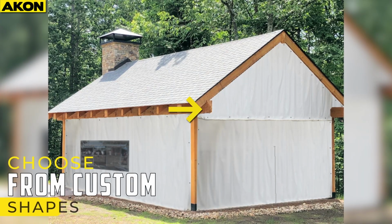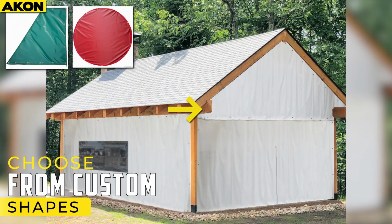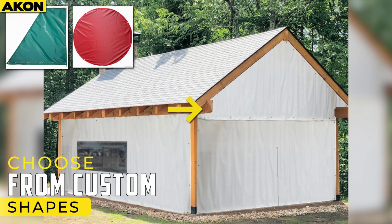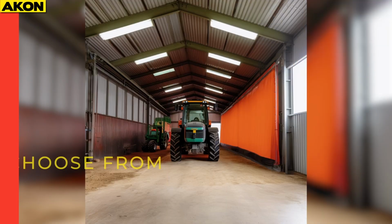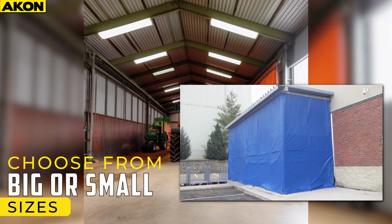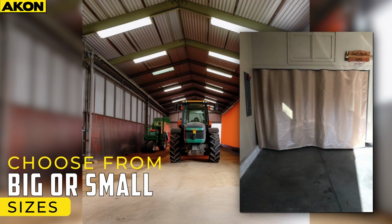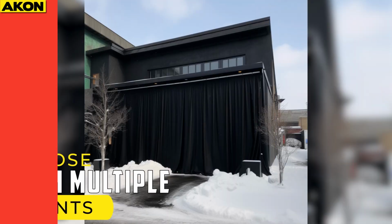Akon specializes in customizing insulated curtains to match nearly any shape or design. Just provide us with a sketch and we'll ensure a precise, snug fit tailored to your specific needs. Our range includes everything from expansive insulated curtain walls to compact door covers, ensuring that no size is too big or too small to meet your specific requirements.